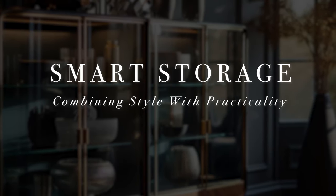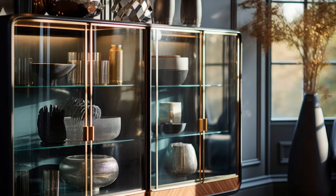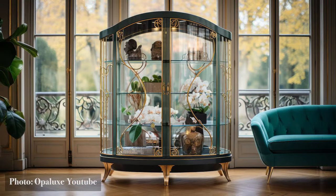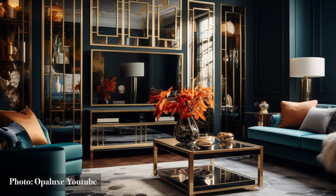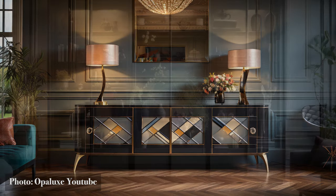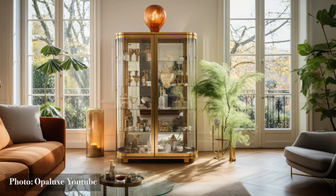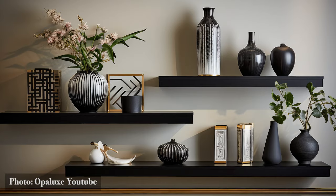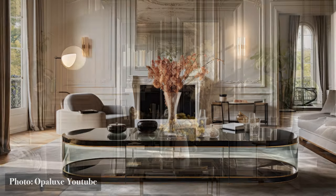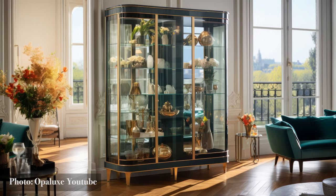Smart storage, combining style with practicality. In this segment, we focus on a crucial aspect of interior design that often goes unnoticed, yet plays a pivotal role in creating a harmonious and stylish living space. Storage. Specifically, we delve into how functional yet stylish storage solutions can be seamlessly integrated into the modern Parisian Art Deco revival style, striking the perfect balance between utility and aesthetics.